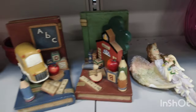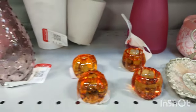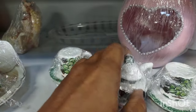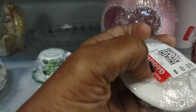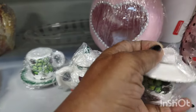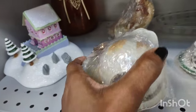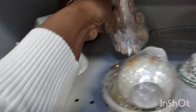Those are some bookends, so cute for your children's room. Some little candle holders. A beautiful little tea set, which I'm shocked I left, and it was so cheaply priced. The teapot and other pieces were on the other side. I put them together so someone can buy the whole set. But it wasn't done too well, so I left it. And that was a cute angel with a little angel.